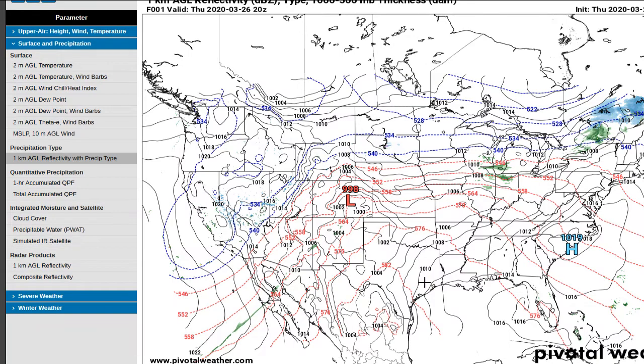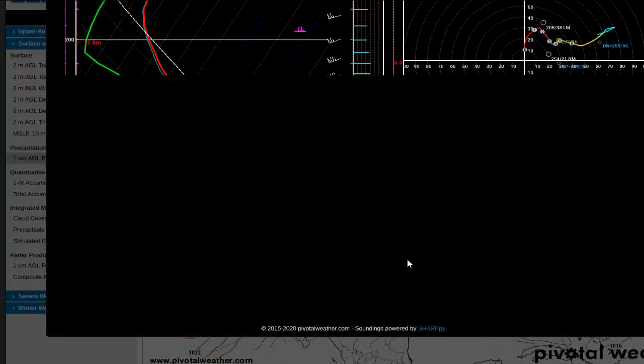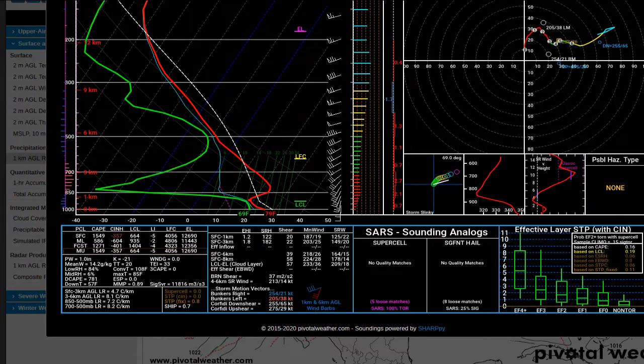So there's pivotal weather. We're going to put it right there in the tropical air. And there you can really see the tropical air topping out at about that level. Above that is the dry EML. Very warm there. It warms all the way from about 20 Celsius up to about 23 Celsius. And for that level, that's pretty warm. This is a very strong cap. So we're definitely not going to get any severe weather.